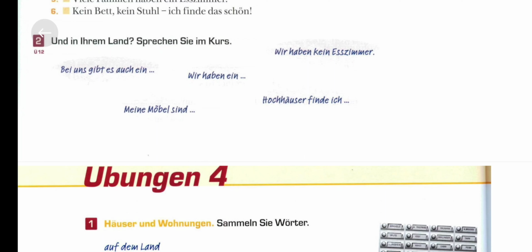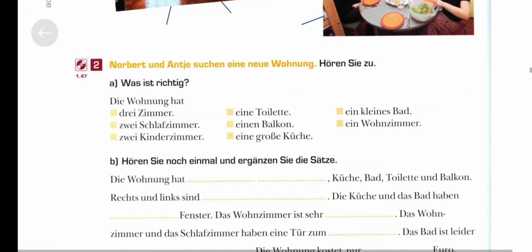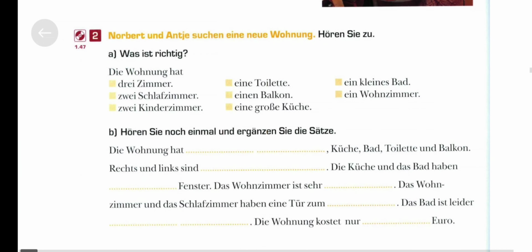Einheit 4, Übungen. Ü2. Die Wohnung hat 4 Zimmer, Küche, Bad, Toilette und Balkon. Rechts und links sind Kinderzimmer. Die Küche und das Bad haben kein Fenster. Das Wohnzimmer ist sehr groß. Das Wohnzimmer und das Schlafzimmer haben eine Tür zum Balkon. Das Bad ist leider klein. Die Wohnung kostet nur 500 Euro.